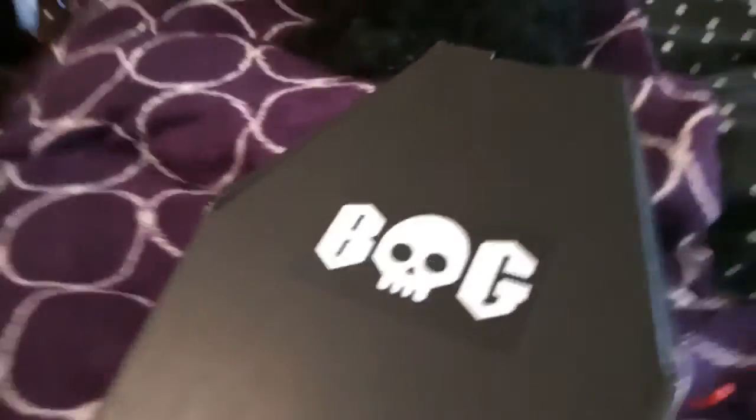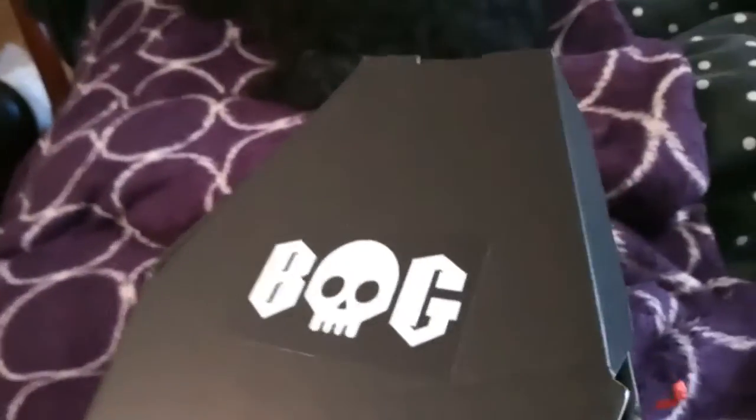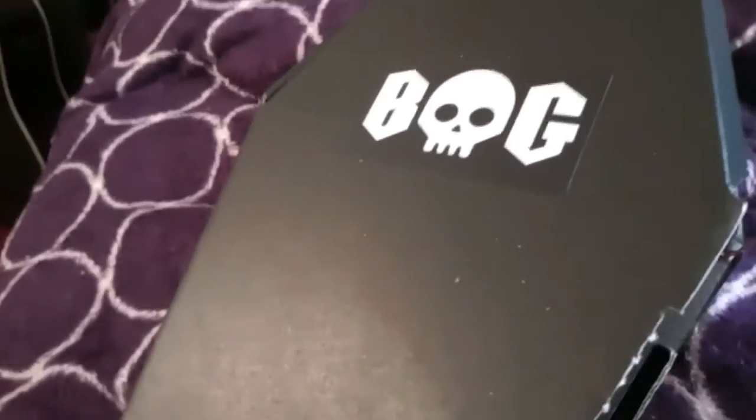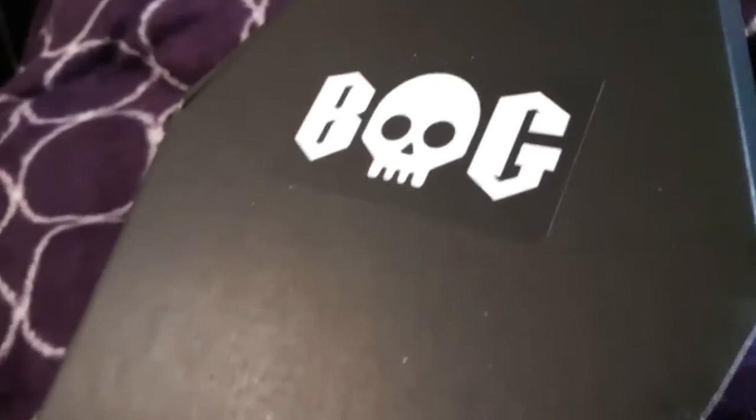This time it's the August box, the Lost Boys summer box. I've been really looking forward to this, as Lost Boys has long been one of my favourite go-to vampire movies. So we'll see what's in this one.